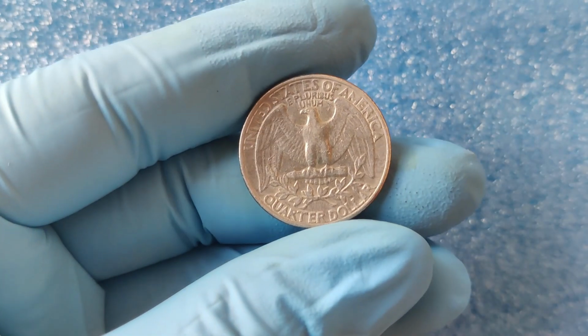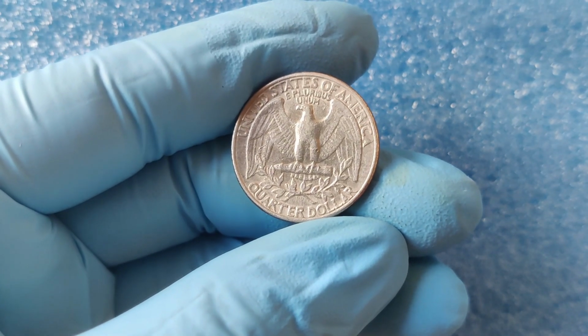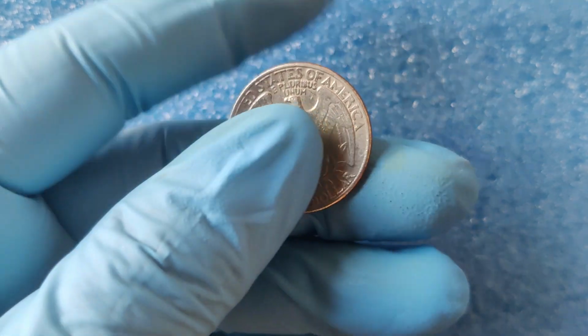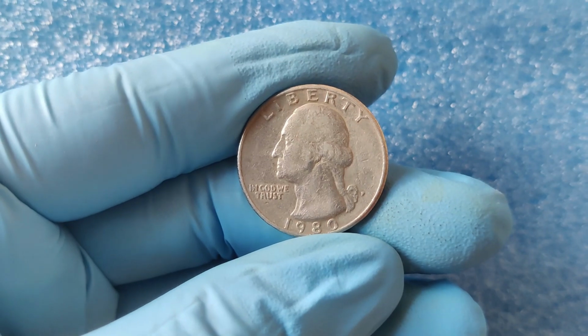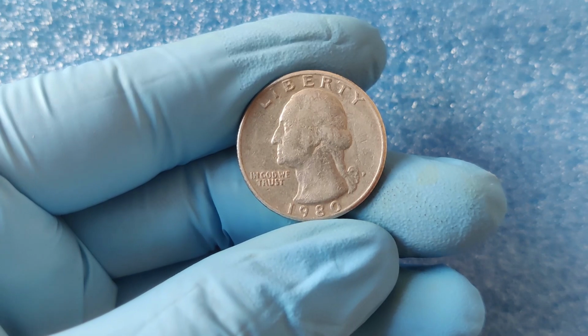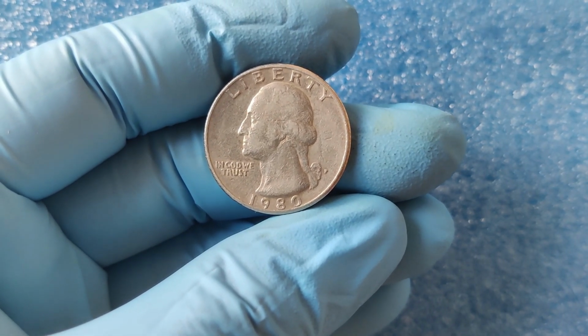Now, here's where you come in. Do you have a 1980 quarter lying around? Maybe it's hiding in an old jar or tucked away in a drawer somewhere. Here's what you need to look for. First, check the mint mark. Is it a P? Then, take a closer look for any unusual features. Is there any doubling on the inscriptions, or perhaps a noticeable defect in the coin's surface?